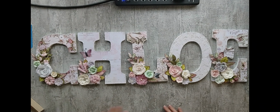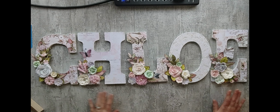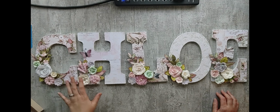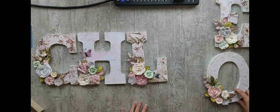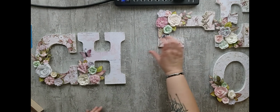Y'all, it is the next day. Chloe worked for several hours trying to build her florals for each of her letters. And I'm going to tell you something that cracked me up. She came into my room and she's like, you know, if you had just named me C, this would be done already.